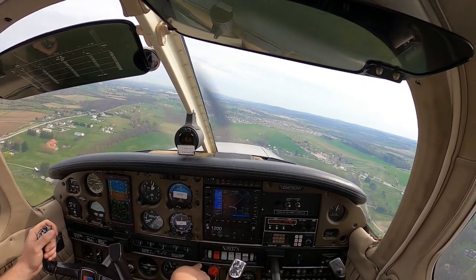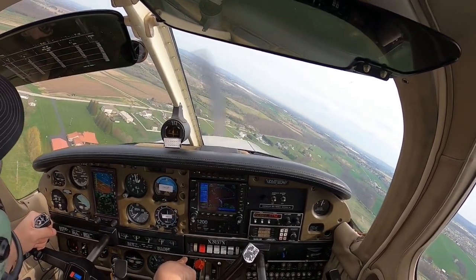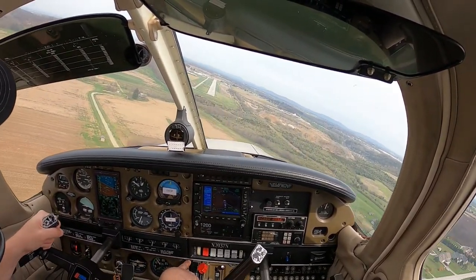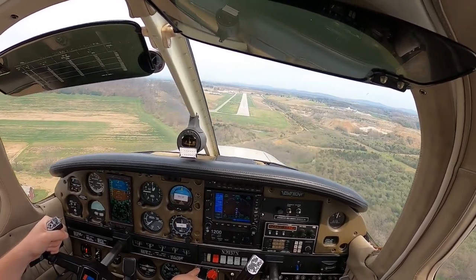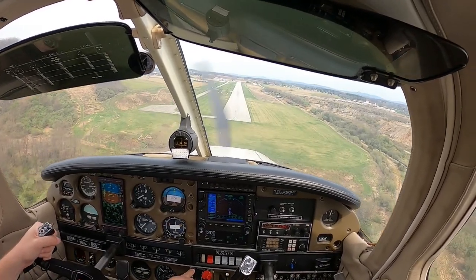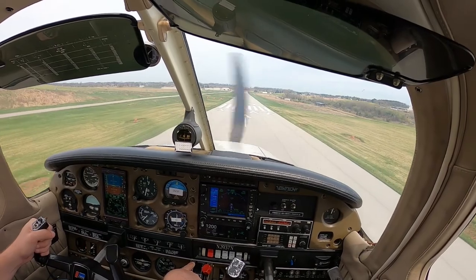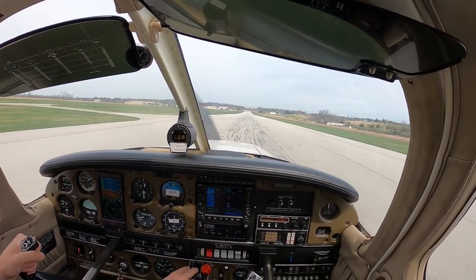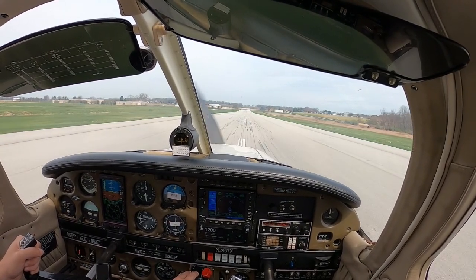And this is an interesting pattern. York traffic, Piper 2937 November is turning final for 35, York. Wild. Okay, last notch of flap. Watching out for this power line. Okay, don't want to hit that. What a weird pattern. A bunch of hills.